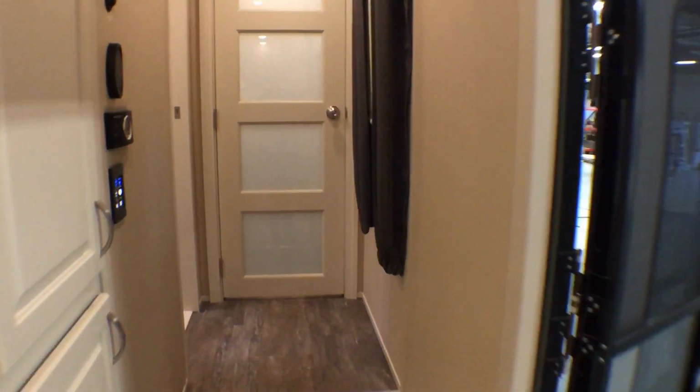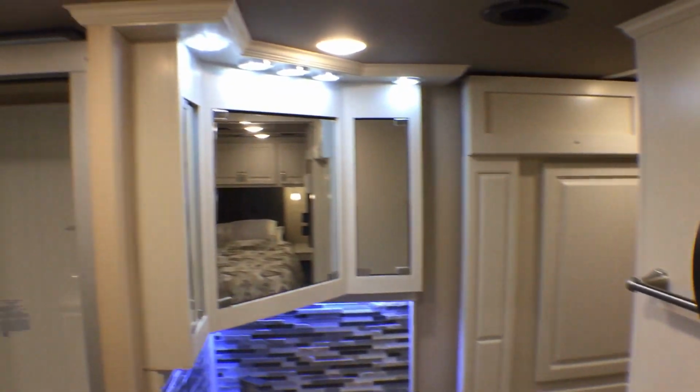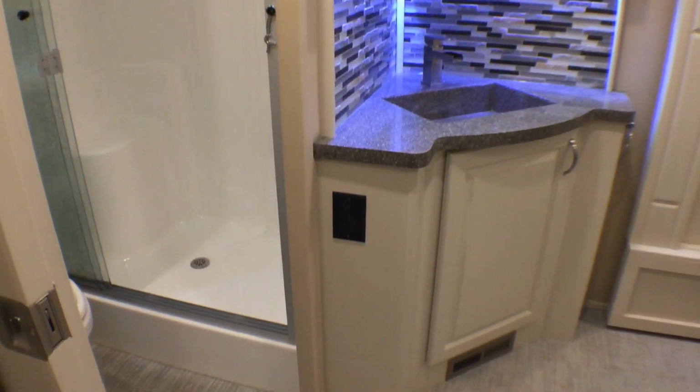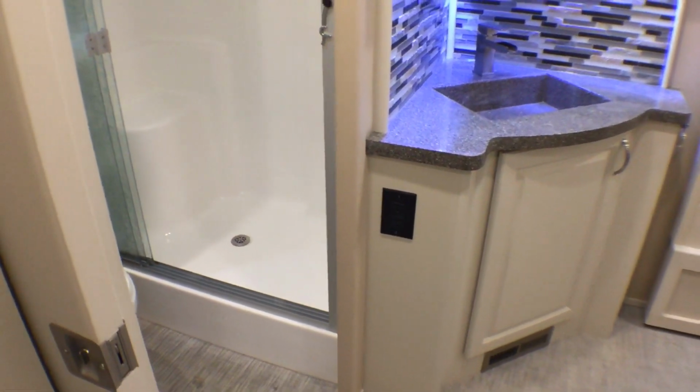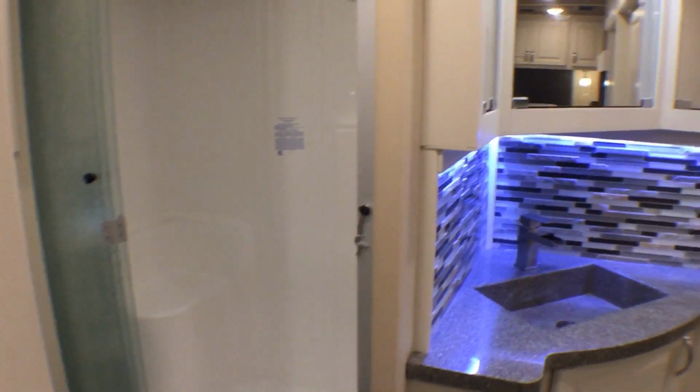Let's go up in here. This is where it really has that residential feel and a very nice large bedroom area. So in the center you've got the bathroom that can be accessed three ways. From the hall you can access this bathroom. You can completely close off the bedroom area.